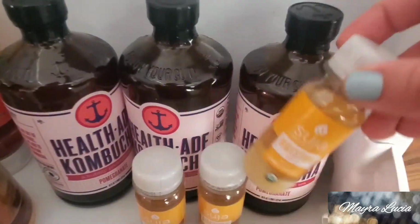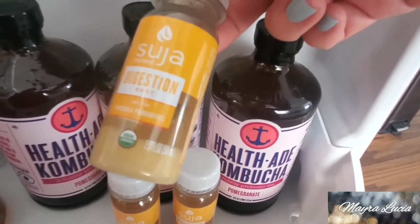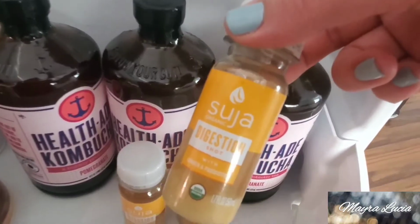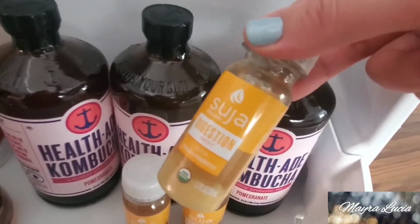And then I also have the Suja. This one is the digestion one, and it has ginger. I believe they also have 2 immunity ones. My favorite one is the elderberry one. But for today, I'll be taking this one.